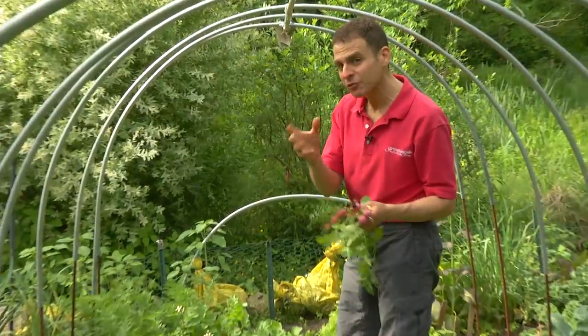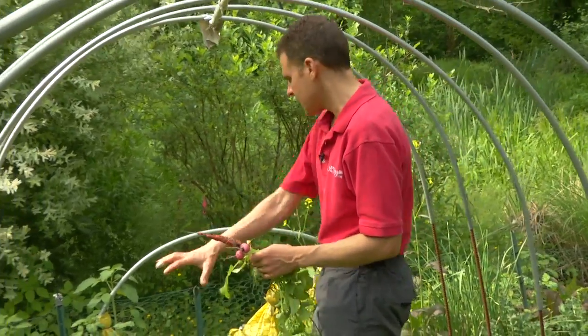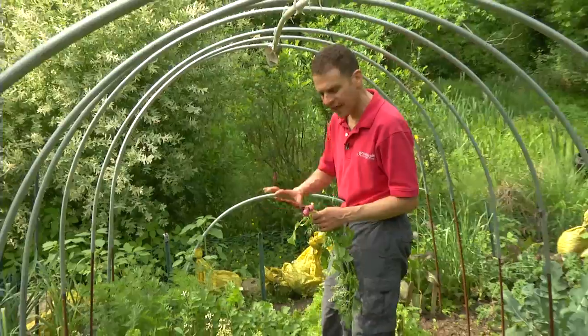So the carrots were planted in late March. They're ready. The radishes planted about a month ago. They are ready. This area will be cleaned out in the next few days, and we'll be able to plant that.